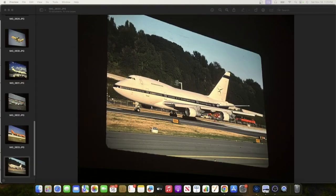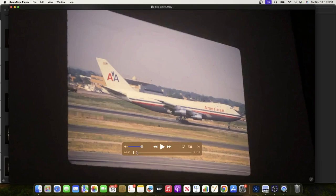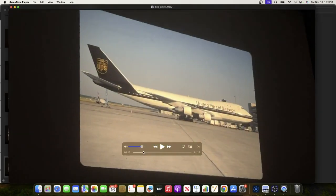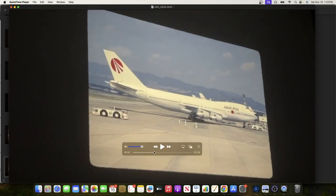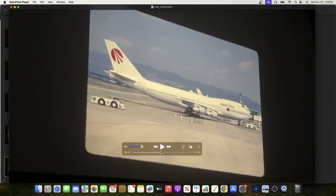And then, let's see here. There's a handful more. There's an American. Really nice shot. Not sure where. UPS, that's a really cool shot. Like the older livery. Japan Asia, that's another very nice shot. So very cool to see that.